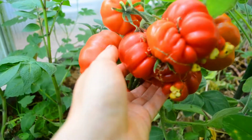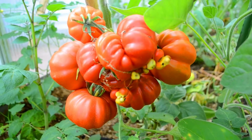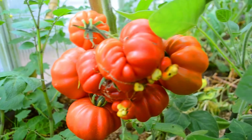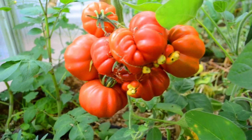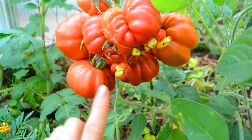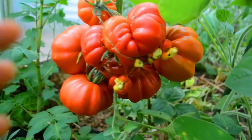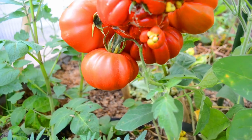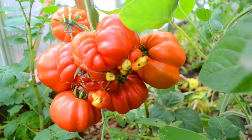And this was the Megabloom, the fasciation. So it's a deformity, but it's caused by flowers melding together, joining together like conjoined twins. So you can see that's created two massive tomatoes with these babies on them. I think this bunch is ready for the picking, and we can go enjoy these. They look amazing.